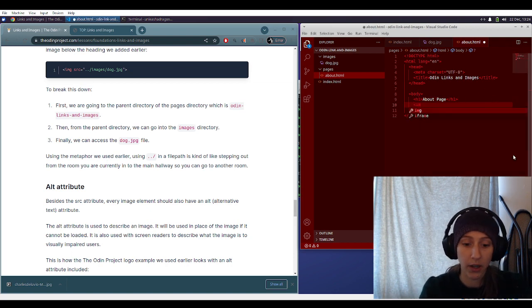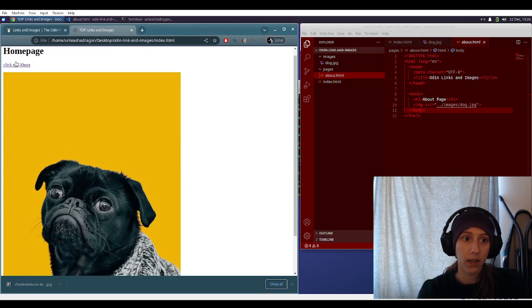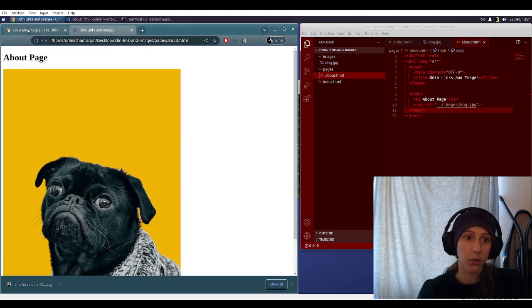So we are going to add our image here. Source is equal to ../images/dog.jpg, and then we're going to close that. Now when we click on the About tab, it will show up there as well.